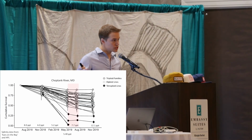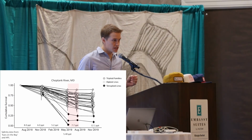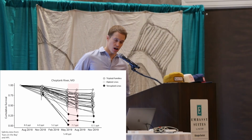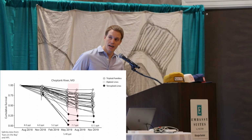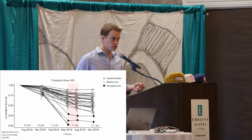Now we're looking at the low salinity site, the Chesapeake River in Maryland. Again, we see the tetraploids had the lowest survival. But what we see different here is much more variation in survival among the triploid families. But what we don't see is an acute mortality event in late spring. Instead, what we see is a more gradual mortality ever since the oysters were deployed.